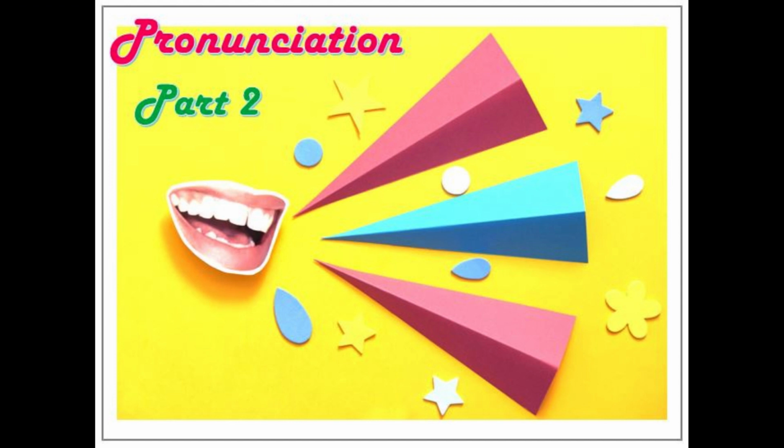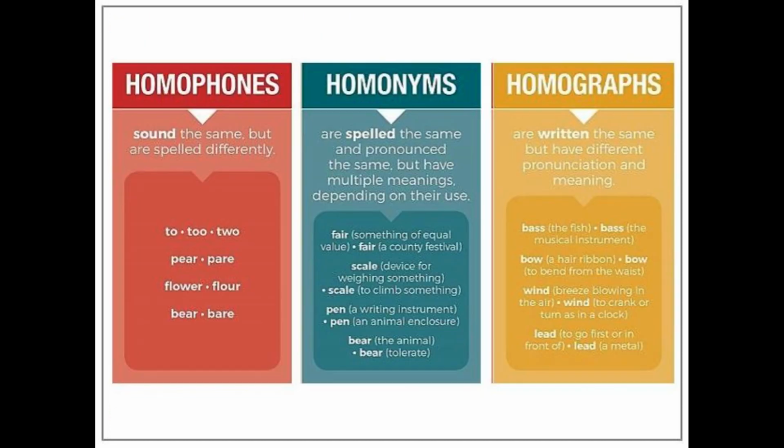Welcome to part 2 of our adventure with pronunciation. In our last adventure with pronunciation, I had discussed the correct pronunciation of some commonly mispronounced words. I hope it was beneficial, useful, and informative for you. And in today's session, we are going to talk about homographs. Before we begin to talk about homographs, let's talk about homophones and homonyms as well.